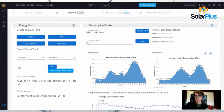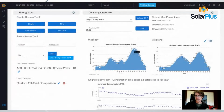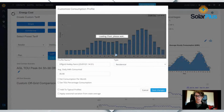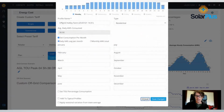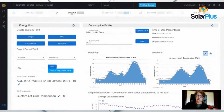But in here, we can have a few scenarios covered with our consumption profiles and have a full year profile pre-built. So here I can see a weekend and a weekday, but I can build a 7-day profile, put in the monthly kilowatt hour values, and generate a full year consumption profile very quickly and easily as I have a conversation with a customer. But here you can have them preloaded so that you've got that starting point and don't have to think too much about that.